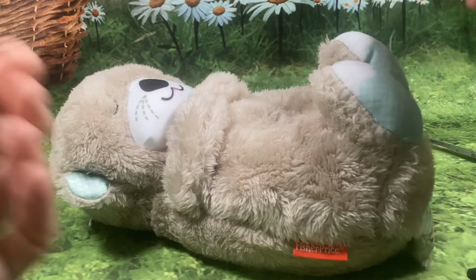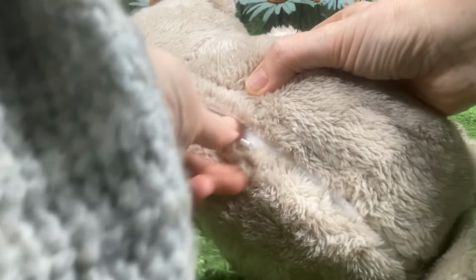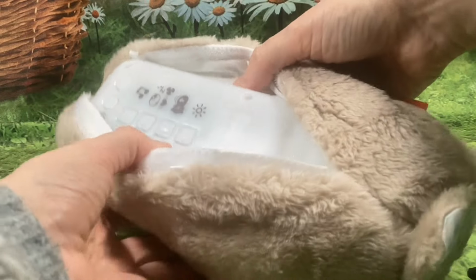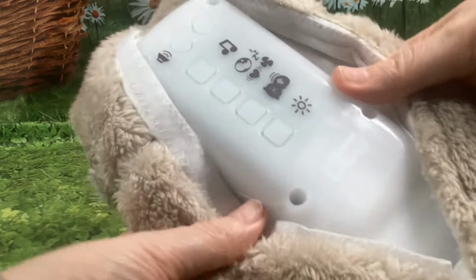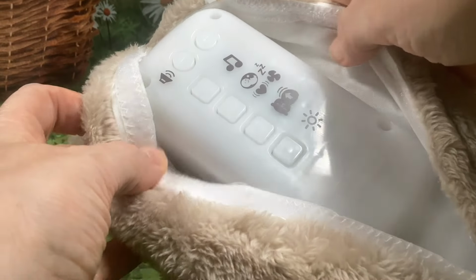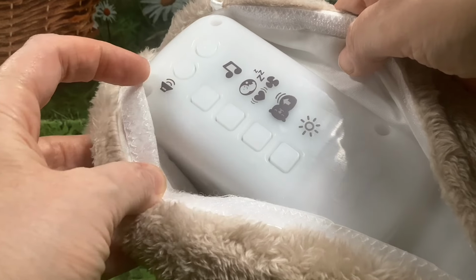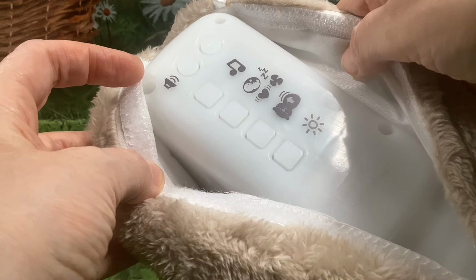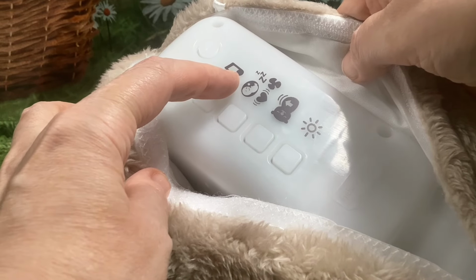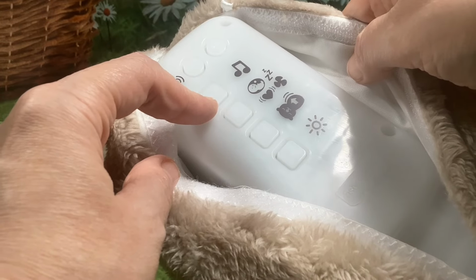And he's our otter. So he's got Velcro on the back. Oh, that's nice and clear. So you've got a really clear panel there. I've got speaker with a minus sign and a plus sign. So that's obviously for sound level, volume level. We've got a button with a musical note sign. So that's obviously for music.